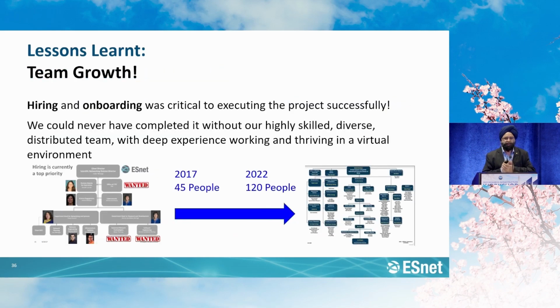The other thing was team growth. Hiring and onboarding was critical. So we had a team-wide meeting on hiring every week. How many people have applied? What does it look like? What is the status? So in 2017, we were 45 people.